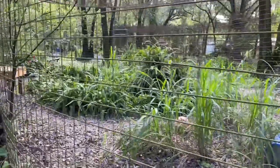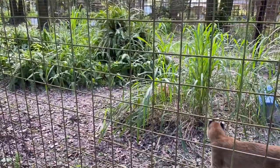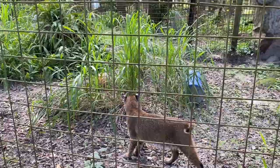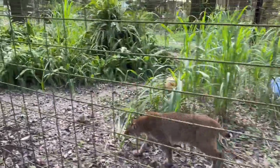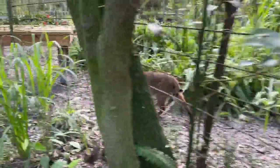So you can see that there's a lot of natural foliage in the enclosure. We do try to give them as much of the natural as possible, but we still keep it groomed enough where we can see them. You want to show everybody? So lots of ferns. He loves laying in those ferns.